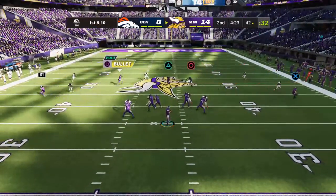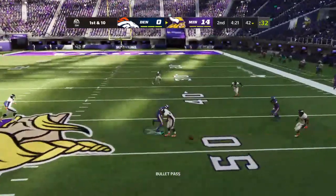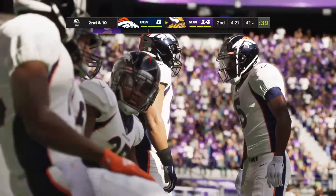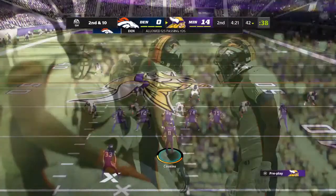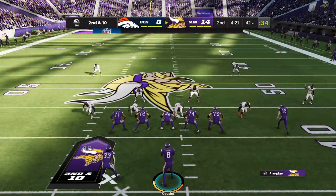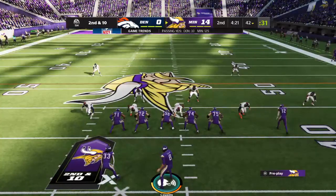Sometimes you can bank one in if you get it on the end of the football. No such luck there for him. And that one drops down, incomplete. Good coverage there. Forced the ball free, and it's 2nd down. An incomplete pass on 1st down. That leads to a 2nd and 10.